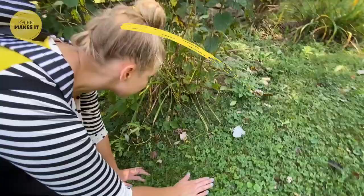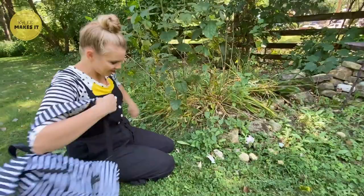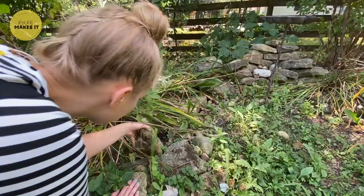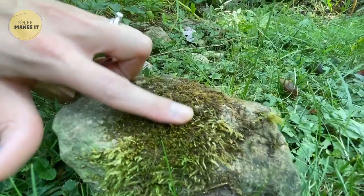Rocks. Rock. Whoa, whoa, whoa. I found lots of rocks. I found one that looks like a slice of pizza. Probably not very delicious. Look at this huge rock. It's very heavy and very hairy. Do you think you would like to have green hair?